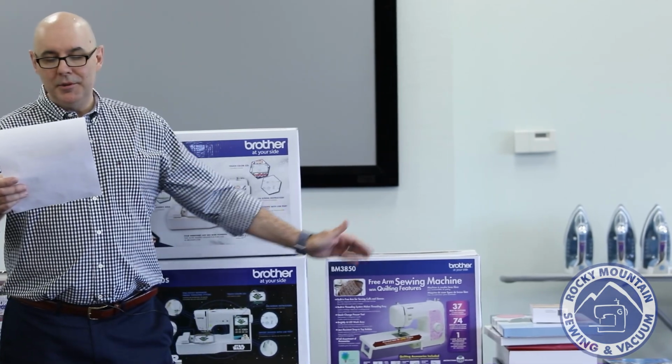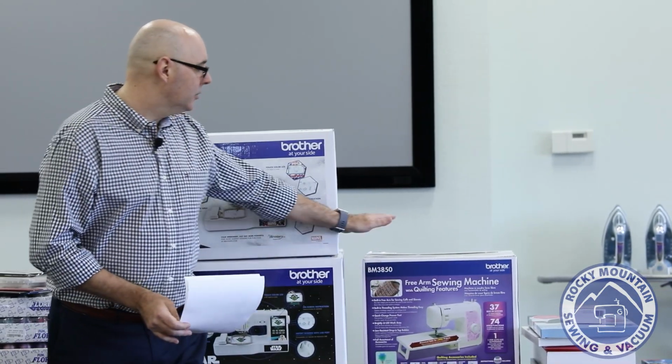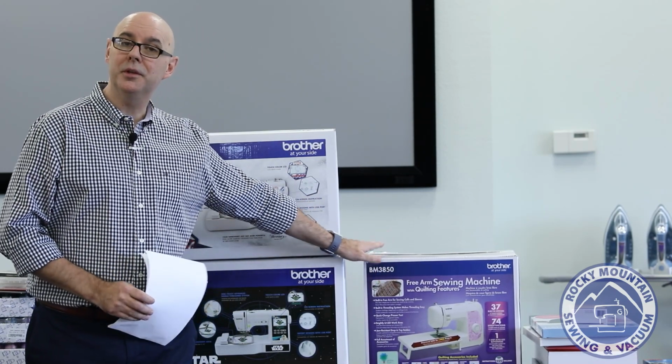We also have a BM3850, regularly $299. We have them for $199. It's just a really nice entry-level mechanical sewing machine. Comes with an extension table.